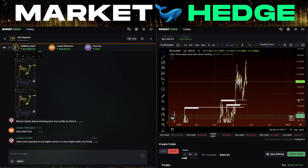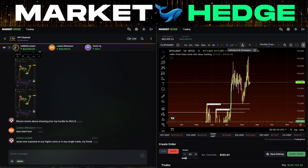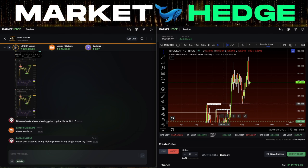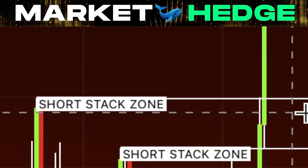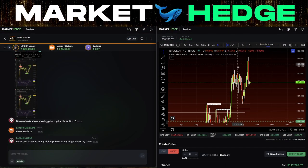Let's talk about Bitcoin, the daily chart on the right-hand side. Now, I've deployed a specific indicator that is only available on MarketHedge. It's a preceding pivot indicator. This is where shorts were stacked. Take a look at this, I just want to show you what you guys have available to you. Short stack zone. There we go. And what did we see? A nice repeat down to that.